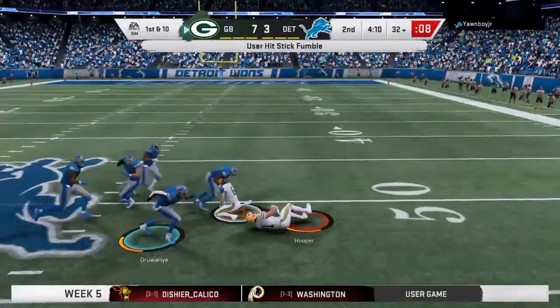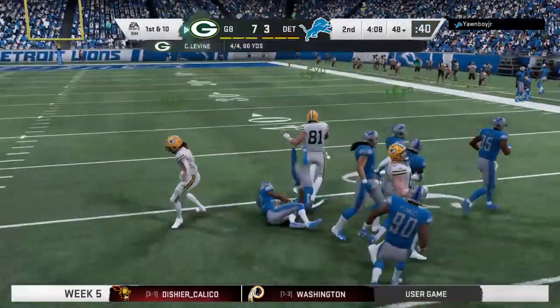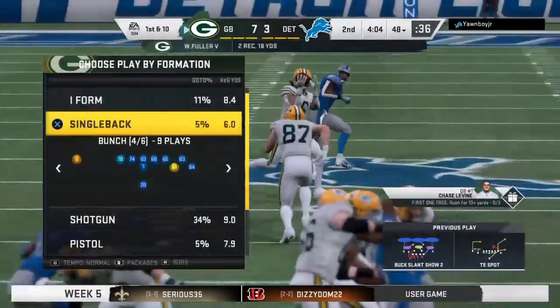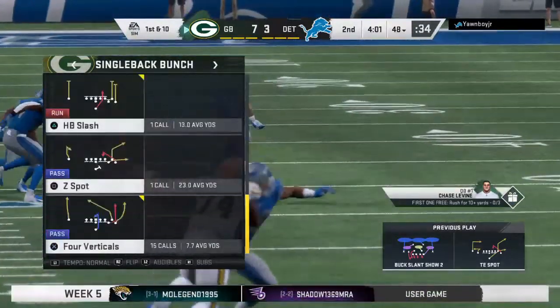And now the ball's out. Fumble near midfield. But it looked like a Packer. Yeah, Packer was able to get this back, and they'll indeed keep possession. And the defense not able to get it.